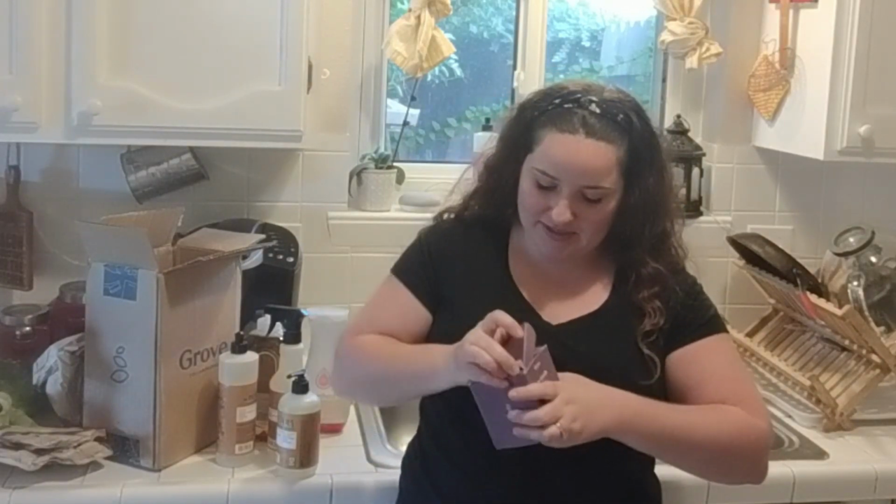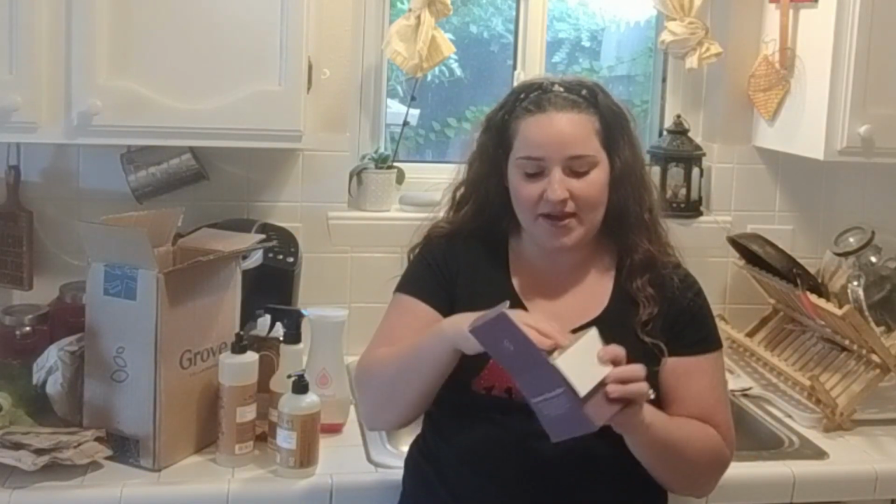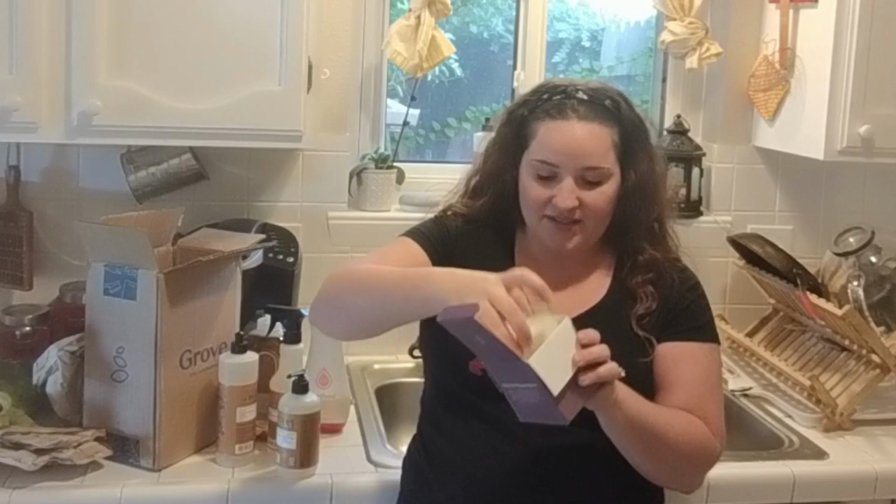So, yeah. But the soy candle, I am excited about. So I'm going to pull this one out and sniff it first, and then we'll go back to the other stuff and we'll sniff the Acorn Spice. So this is an autumn fig.